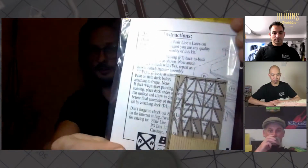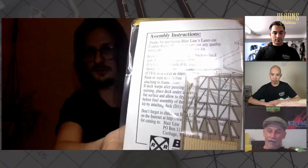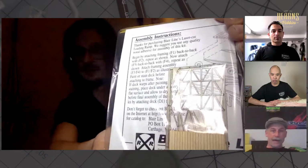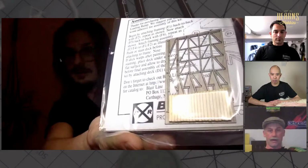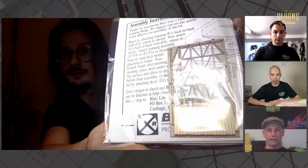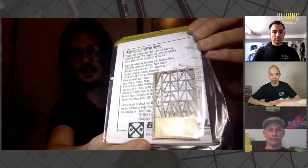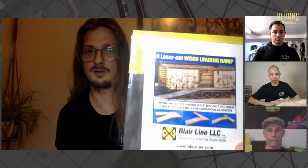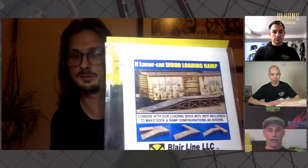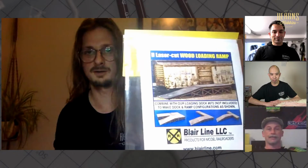It was very small, being N scale. That's 1:160 is the scale if you guys are interested. It's really fine detail, very, very clean laser cutting. There's even holes where the screws would be on the planks, and they're all uneven lengths, which is really nice. So once this is put together and weathered with some washes and some powders, it's going to look a lot like what you see on the picture, and that will be a nice spot to lay out for spotting a car to be unloaded.